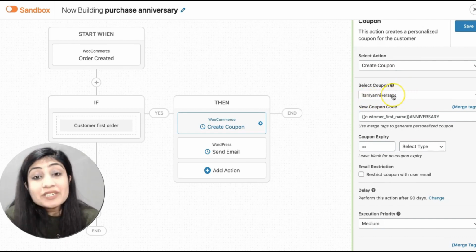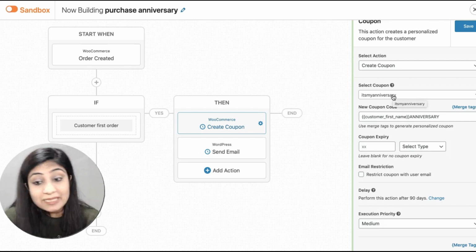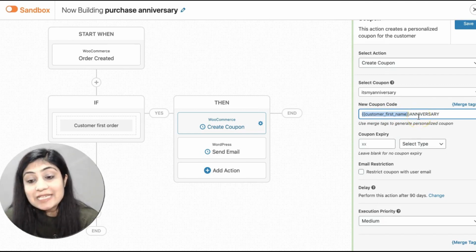So that's the coupon. It's my anniversary. This could be a 10% or a 15% or a 20% off. But yes, the more the better, the more encouraging it will be. And then you can set the coupon expiry here. Well, before that, you can personalize this coupon. So we've personalized it like this. That's customer first name anniversary. So Tavleen's anniversary or whatever you like for personalization.